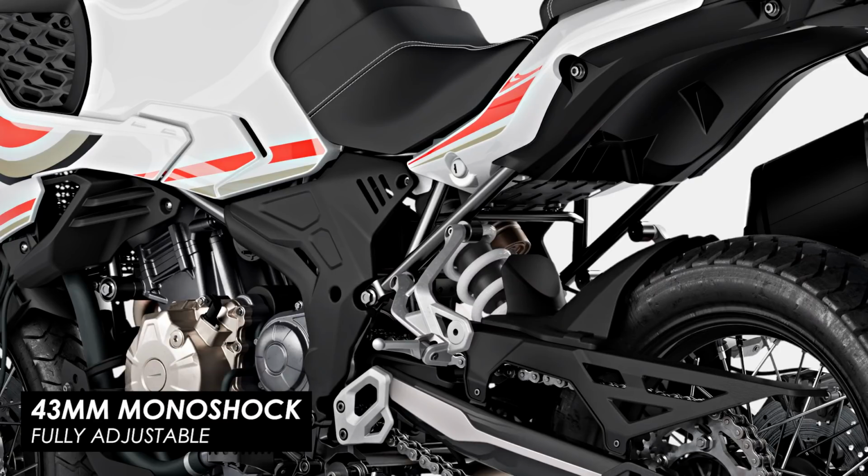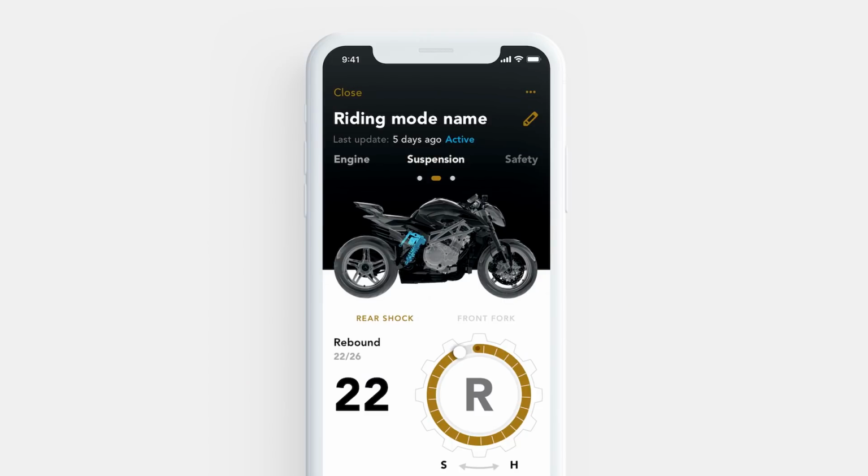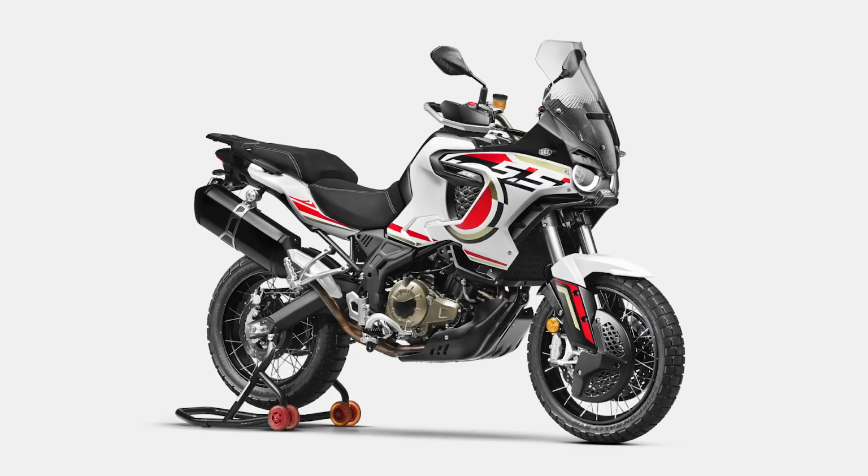It also gets a 5-inch TFT display, and that's got Bluetooth connectivity, a GPS sensor, and then you can use the MV Ride app to enable turn-by-turn navigation. As for rider aids, they only list Bosch ABS, but you'd imagine it'll have more, as that sort of goes hand in hand with the TFT dash and stuff. Either way, it looks like it'll be miles ahead of something like the Honda. Looks wise as well, it's got a little bit more flair than the Honda.